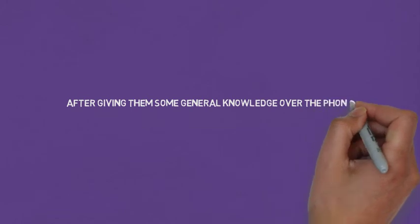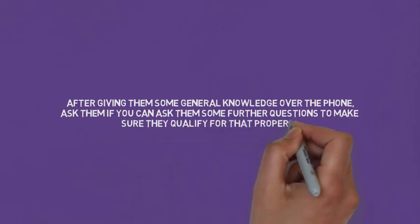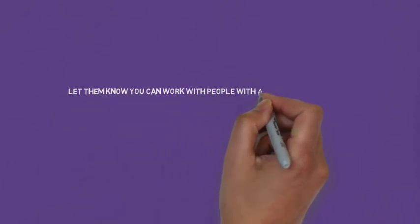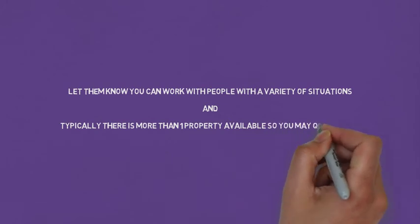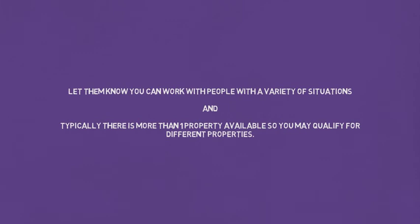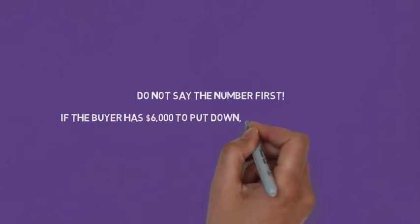And so after they get a little bit of general brief about the property, I'll say something like, now can I ask you a couple of questions before we go any further just to make sure you qualify? And we can work with people with different situations. Plus, we typically have more than one property available, so if you tell me what you have to work with, it will determine which house you qualify for. Because he who says the number first loses. And so I am not going to tell them I need $4,000 down if they've got 6. Now look, if Ron ain't going to tell me anything and be argumentative, he ain't getting in my house. Next. It's just that simple.